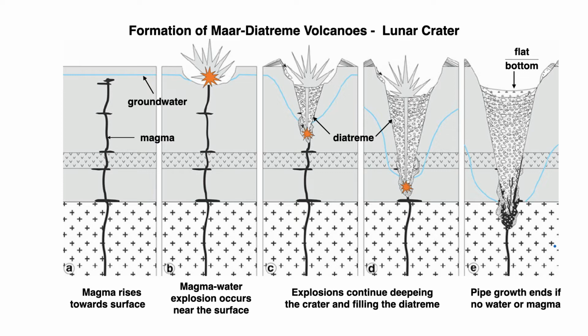The diatreme is formed by explosive debris which falls back into it. A diatreme is a volcanic pipe formed by a gaseous explosion. It is typically funnel-shaped, extending downward from the crater floor. When there's no longer water or magma, the growth of the pipe ends.